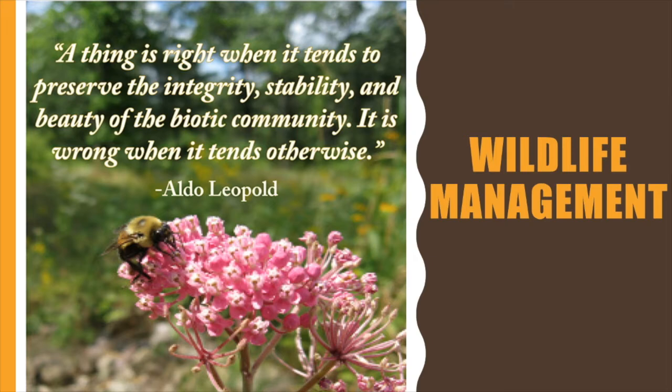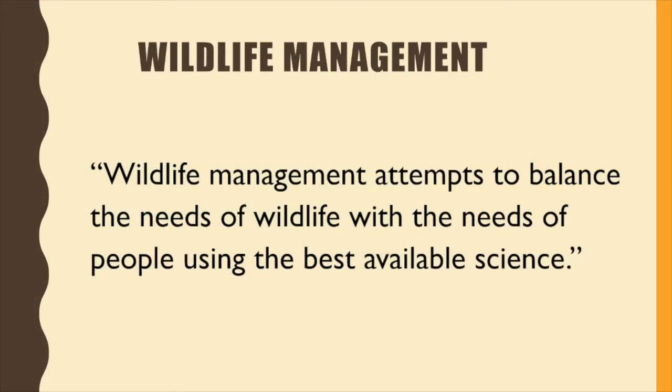So Aldo really was that first beginning of wildlife management and what it meant to preserve not only the land and wildlife, but also the people that lived alongside them. So he did help create that main definition of wildlife management today. So wildlife management attempts to balance the needs of wildlife with the needs of people using the best available science.